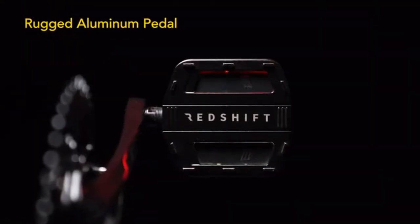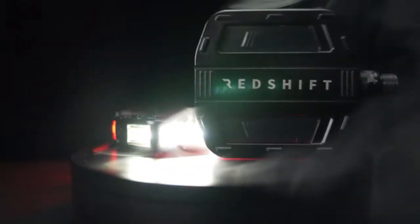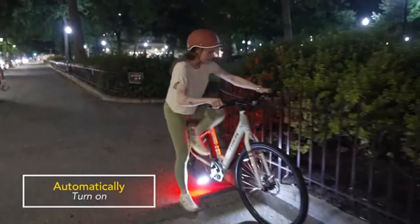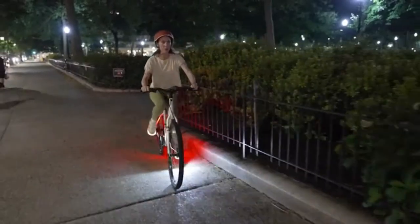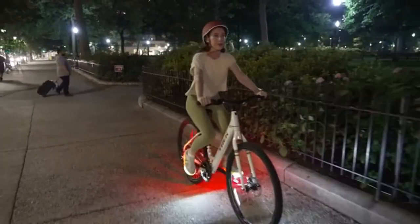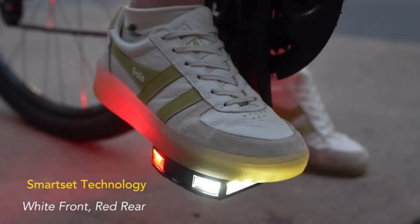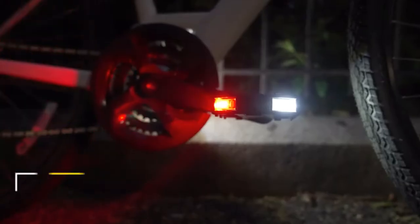Made from aluminum, every arc light set includes a left and right pedal, each containing two smart light modules that are packed with advanced sensors which operate intuitively so you can focus on the road. They sense when you start riding and immediately switch on, so you're always protected by 360 degrees of visibility. Smart Set technology selects the appropriate color for the front and rear of the pedal, and once you park your bike, they shut off automatically.